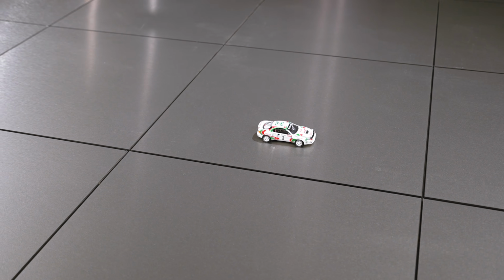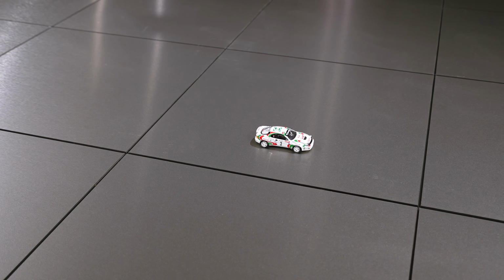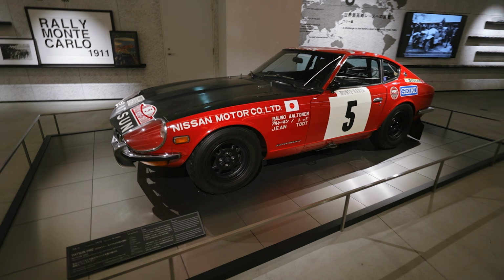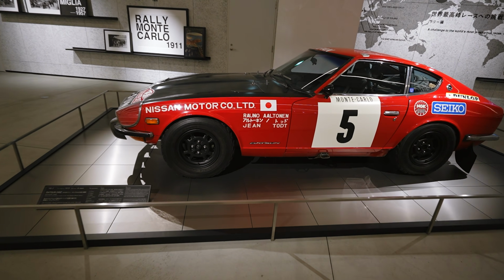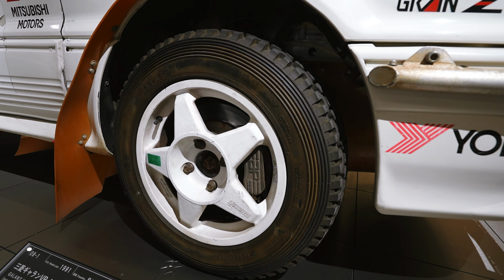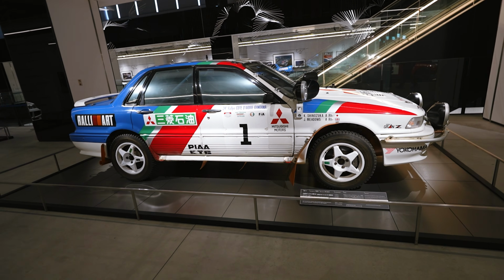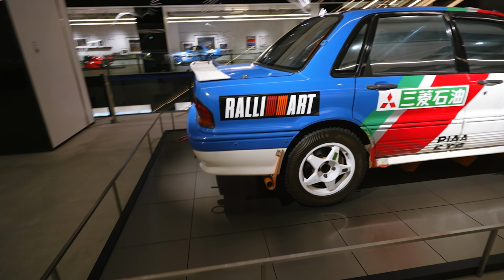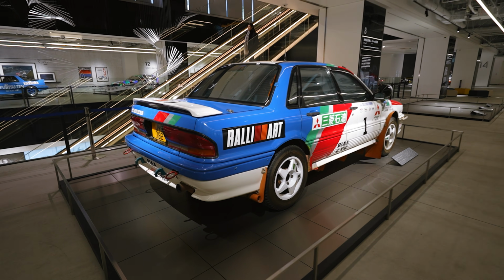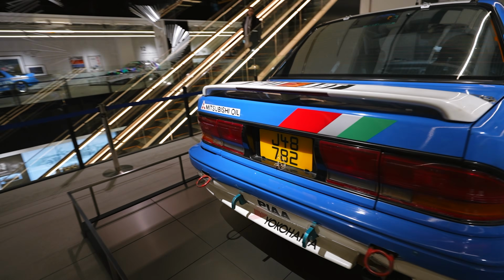Who drove this car then? So this car won the 1995 Safari Rally. It's cool. Look at the AP brakes on that. 2.5 grand a corner. It's deadly. This thing looks really utilitarian, doesn't it? Those are like toe hooks. Just nail an English reg on it then.